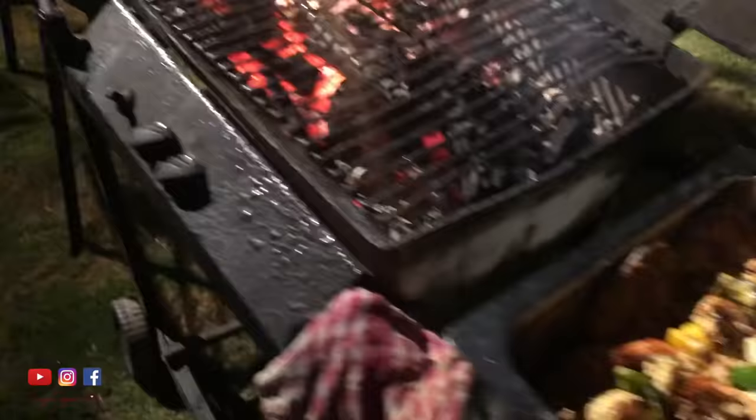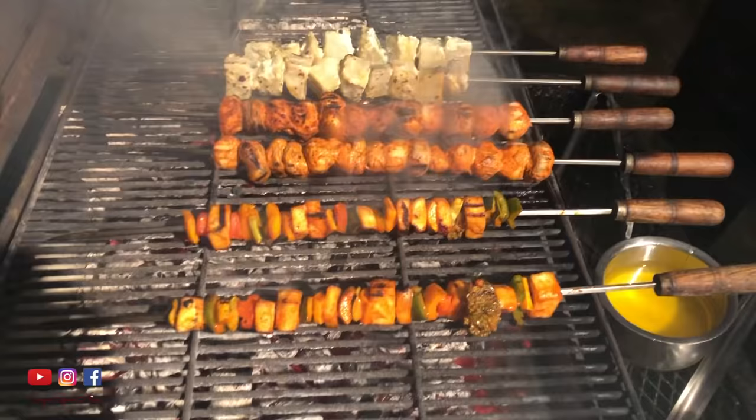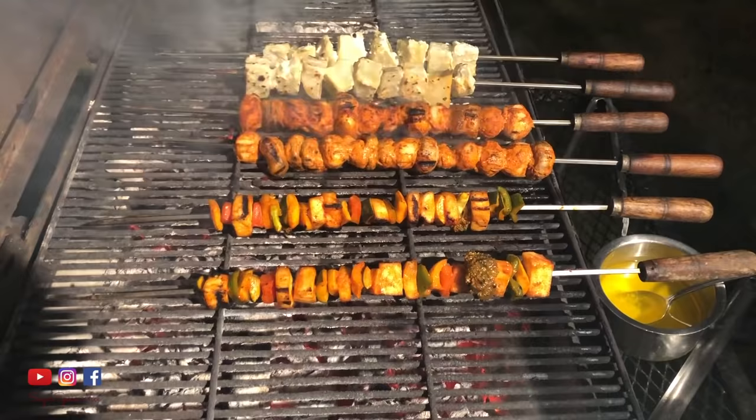Barbecue set up here outside in the villa itself, and it's so cool. Also, this place is really nice and warm. I think I'm gonna hang out here a bit more. So this looks like the non-veg stuff, and I think that is where our veg darling is. Veg mein kya kya hai? Paneer. Yes, paneer, potato and mushroom skewers, and sweet potato. Wow. Baby corn.